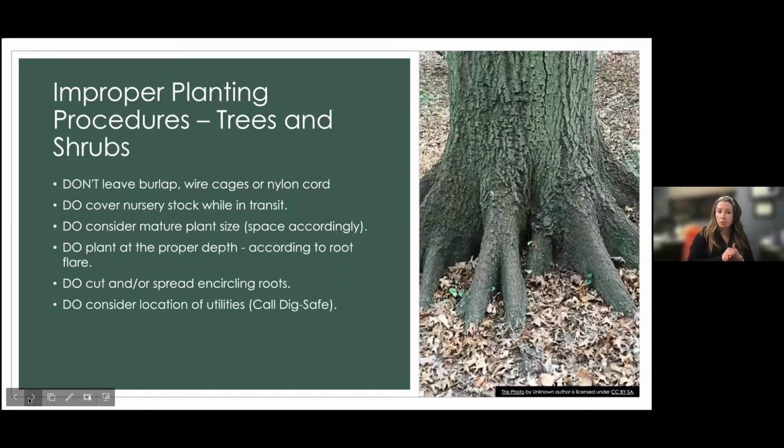For trees and shrubs, the don'ts here, the biggest one, at least for me personally, is don't leave your burlap. Don't leave your wire cages. Don't leave nylon cord. There should be nothing separating that root ball from the hole that it's going in. A lot of people think that burlap is okay because it's an organic thing that usually breaks down.